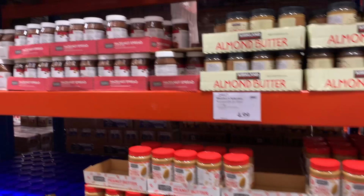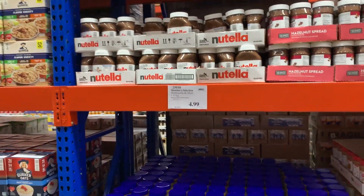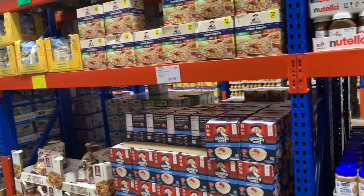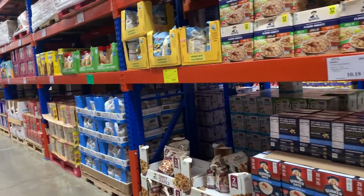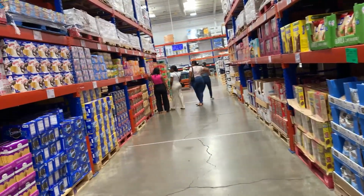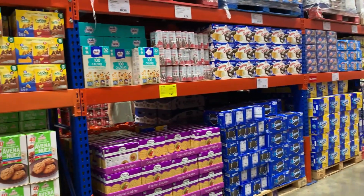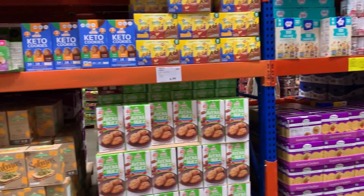It has peanut butter and jelly. You can find almond butter and Nutella here too. The Members Mark brand is also available for some items. Oatmeal and a few cereal options are available on this aisle as well. The other side has cookies, crackers, and granola bars. This is a great aisle to look for clearance items.